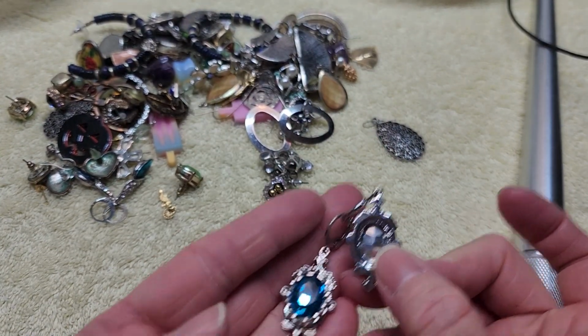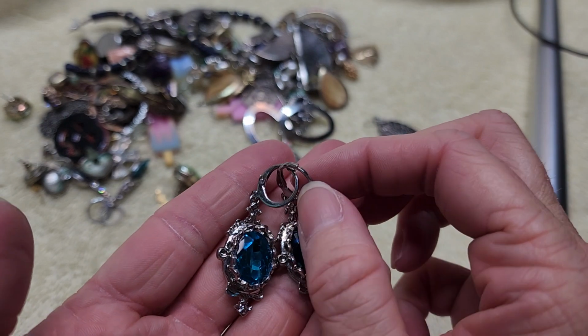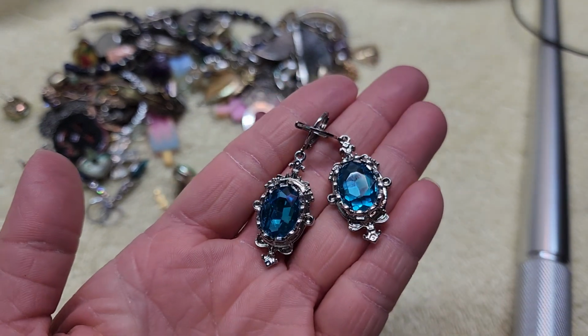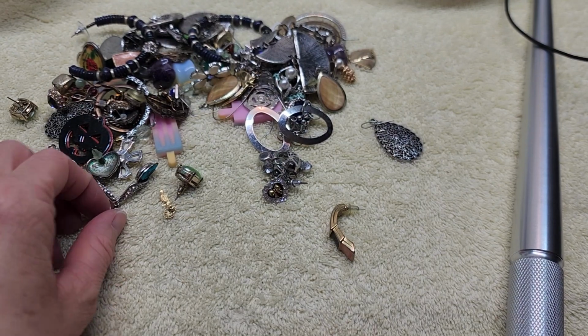These are glass foil back, silver tone earrings, a circle lever back, in a very dramatic aqua blue color. Very lovely.